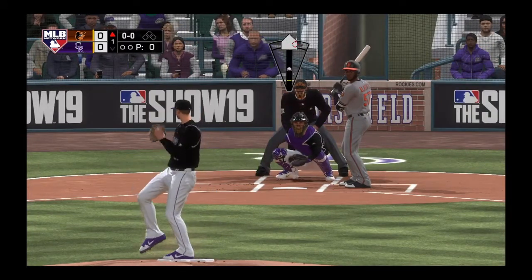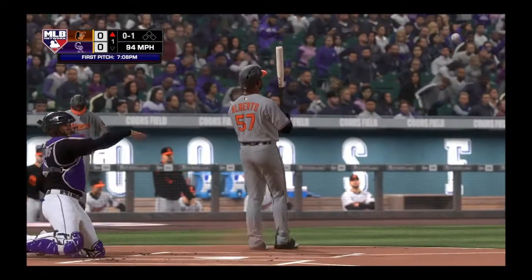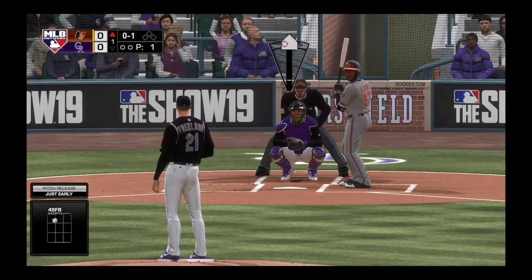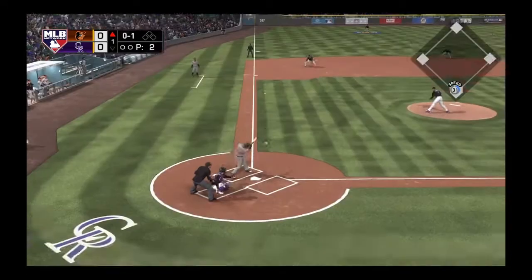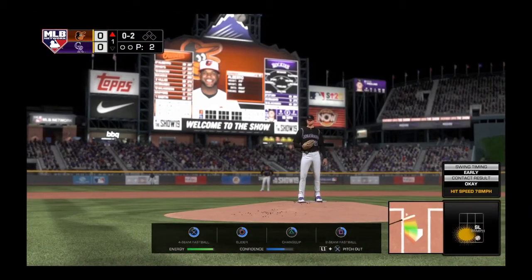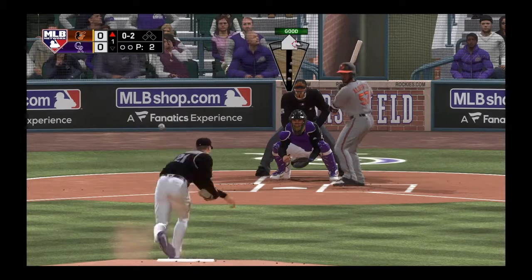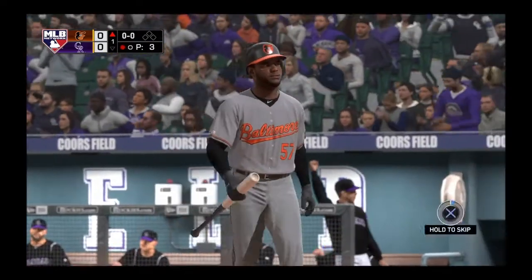Stepping into the box, Hunter Alberto. He'll get us started in this one under the lights. Strike one to start the at-bat. First pitch, 7:08. Now a ball lined to the left side. Foul. On its way, the 0-2 pitch. And a good pitch there as this is swung on and missed for the first out of the ball game.